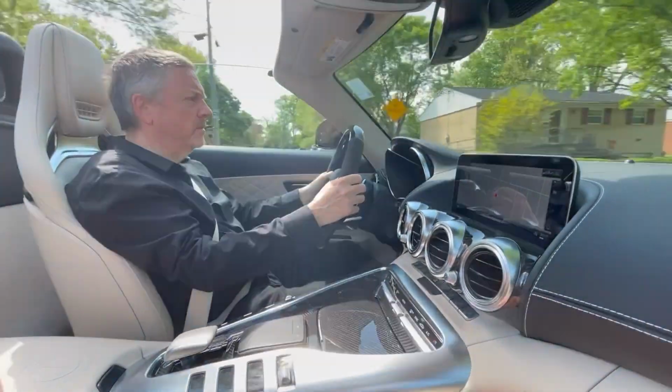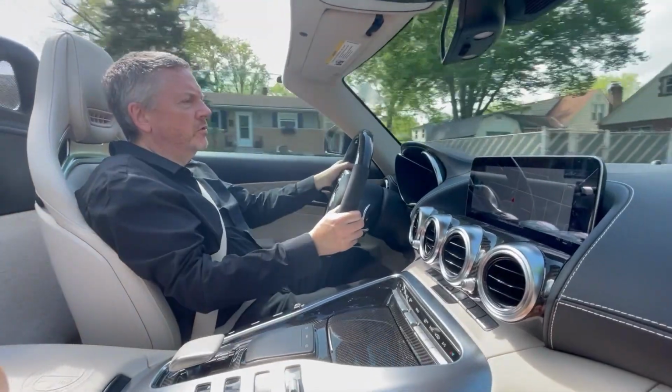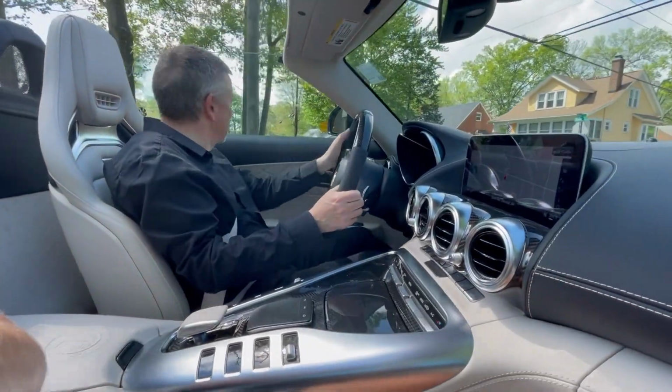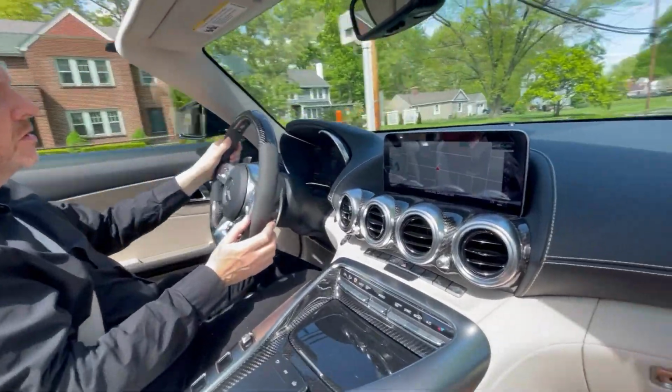So here we are, driving through the neighbourhood, top down, gorgeous day outside. Just going to give you a little bit of a flavour for what it's like just to be hopping around the doors here. The car's in automatic mode.